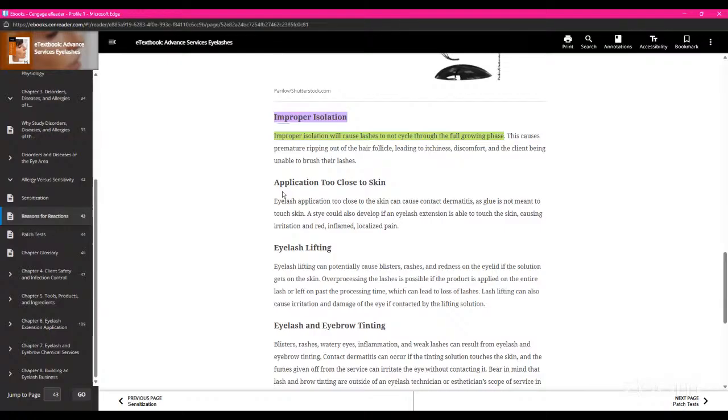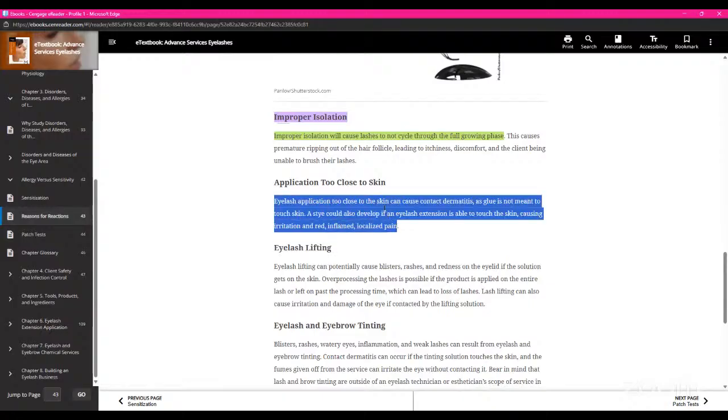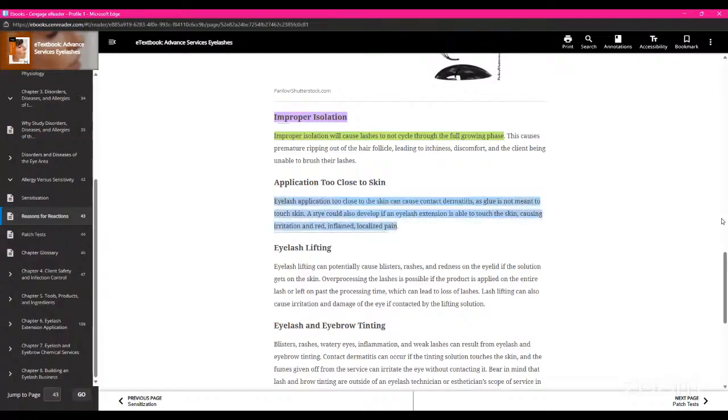Now, something that's too close to the skin or clogs the skin, blocks the skin from breathing, it can cause a sty. Okay. Contact dermatitis. So itching can occur, redness, pain. It could be inflamed, where it looks like a pimple and can burst. Now we got a whole nother problem. So application too close to the skin can cause some issues.